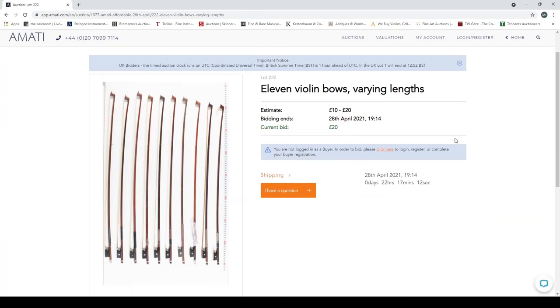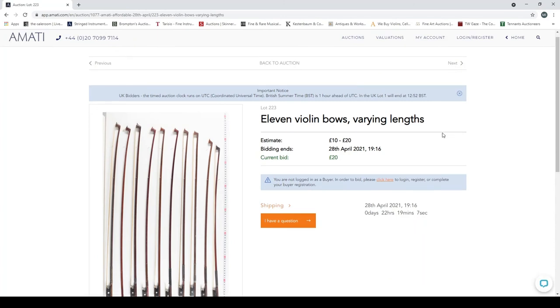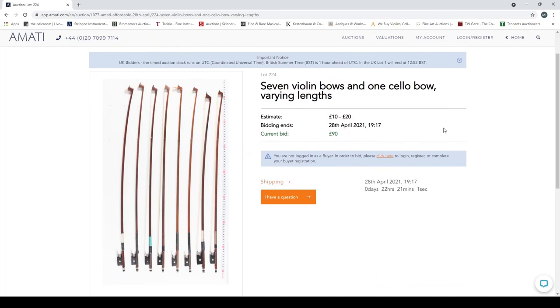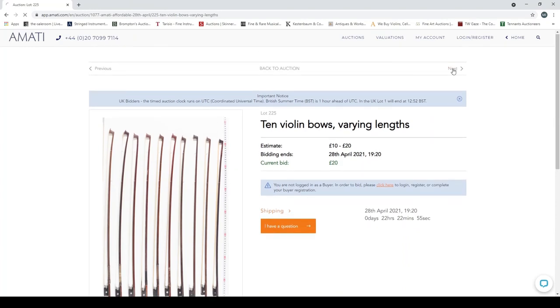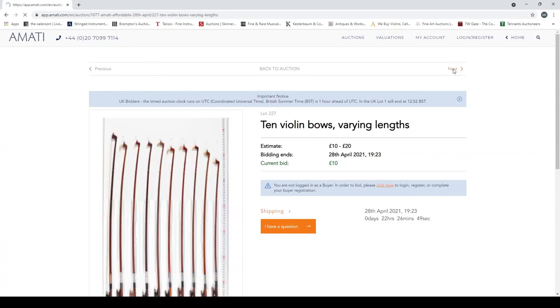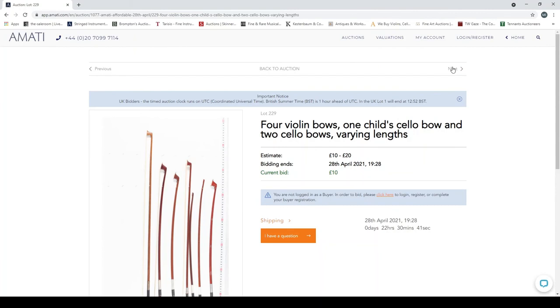11 violin bows varying lengths. 11 violin bows varying length. Seven violin bows, one cello bow varying lengths. 10 violin bows varying lengths. 11 violin bows varying length. 10 violin bows varying length. 5 violin bows, 3 Charles violin bows and 1 cello bow varying lengths. 4 violin bows, 1 Charles cello bow and 2 cello bows varying length.